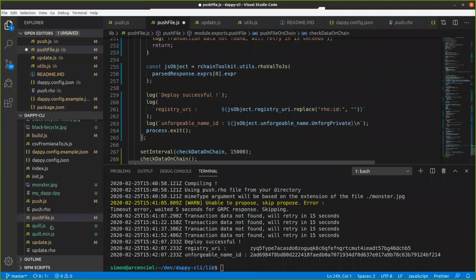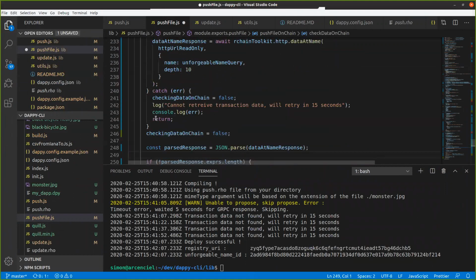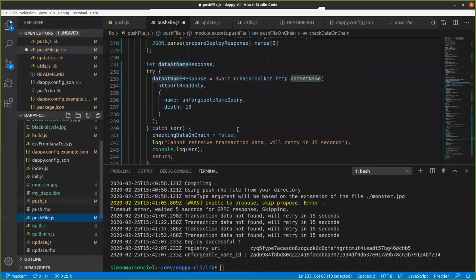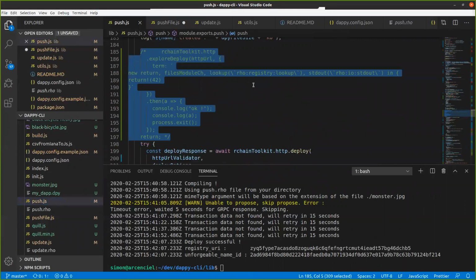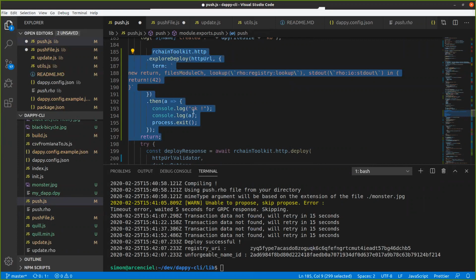It means that when we want to read a file from the blockchain, we are not dependent on the listenForDataAtName API, but instead we will rely on the explore deploy API. This is the explore deploy API implemented in ArchChain Toolkit. So basically, we will just execute rholang and get the value from the blockchain through the registry URI addressing system.